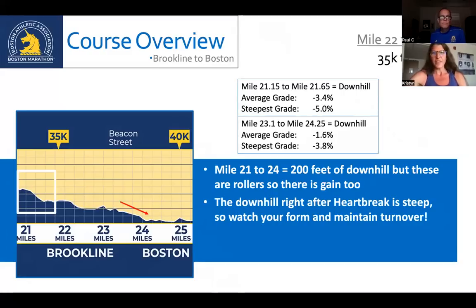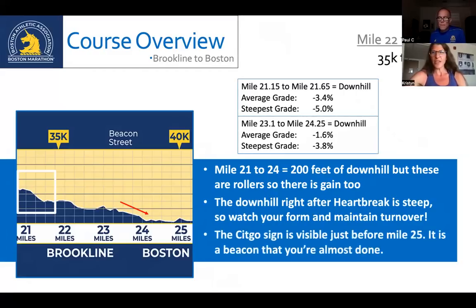Watch your form. Then the Citgo sign comes right up around mile 25, and that's a really great beacon and landmark to fix your gaze to. And after you pass that Citgo sign, you only have a mile to go. So really you are nearly done at that point.